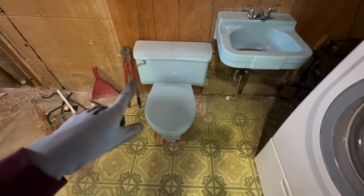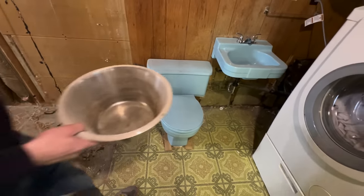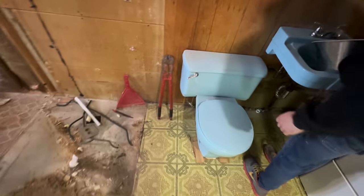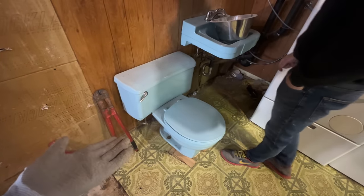It's time to remove the blue toilet sink combo. Little combo pack. I do love them. I think that they're interesting. Very cute. Obviously, it's hard to find stuff like this nowadays.